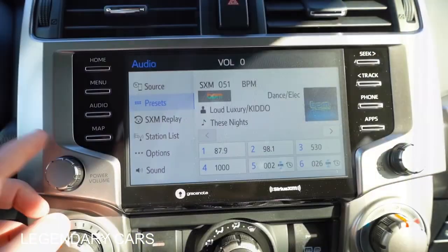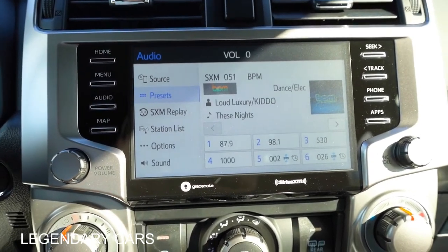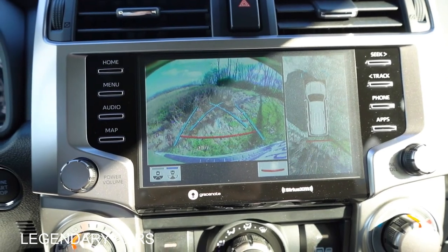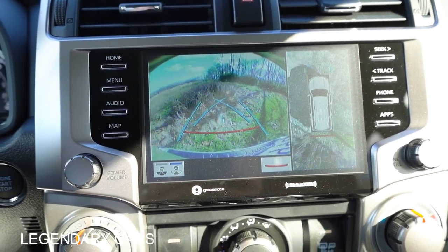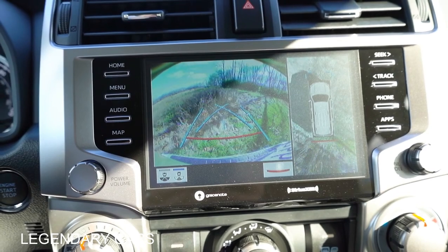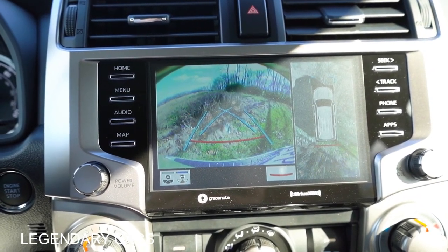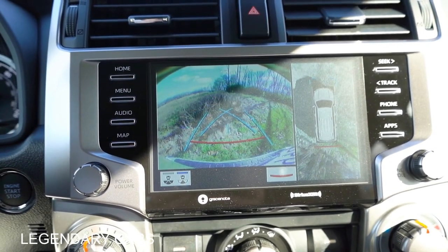But the last thing I want to mention to you guys on the infotainment screen is when you do put the 4Runner in reverse, you will find a rear view camera coming standard across the board. But not only that, there is an optional 360-degree monitor available. We do have that option, giving you that bird's eye view from the top, letting you know who or what is behind you and all around you, which is always going to lead us into safety.